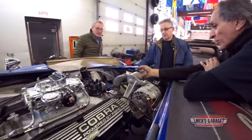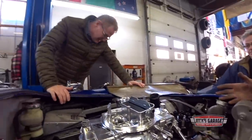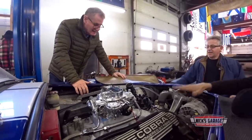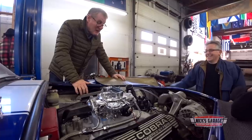We fabricated a bracket for the power steering to put it in place. We did it. And then we go, wait a minute. After we bolted it in place, we figured out that it's way above the hood level. You see that? And this too. Unless you want to fill the power steering from the outside of the hood, then it would be fine. Oh yeah, a nice big hole in the bonnet.